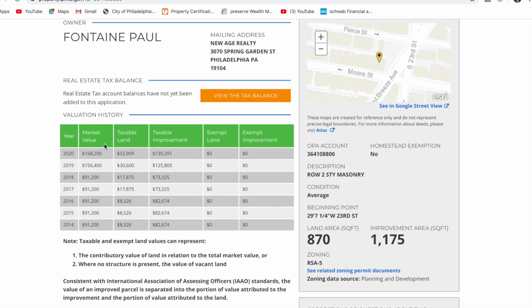So the market value is the total value of the property, including the land. So for 2020, this says $168,200. The value of the land is $32,909. So that is part of the $168,200. And then the value that they are giving for the actual property in this particular example, a row house, is $135,291. So that's your total market value, and that's what you can decide if you like or don't like.